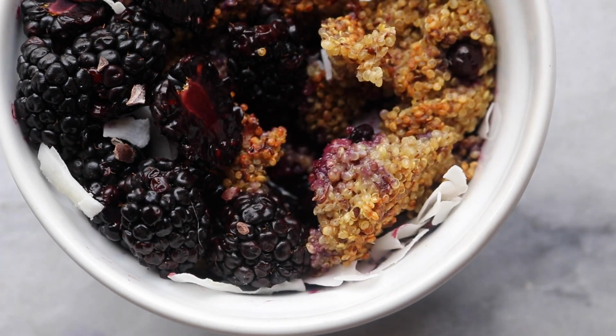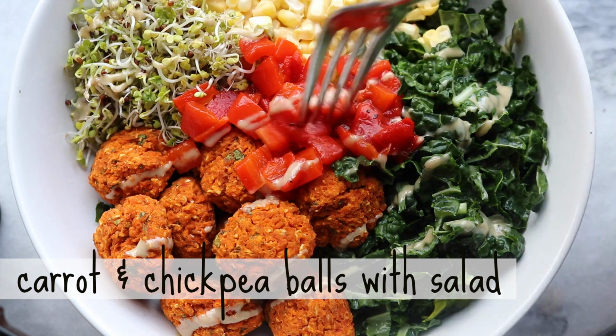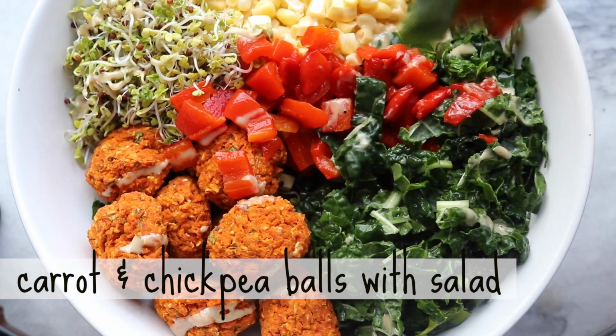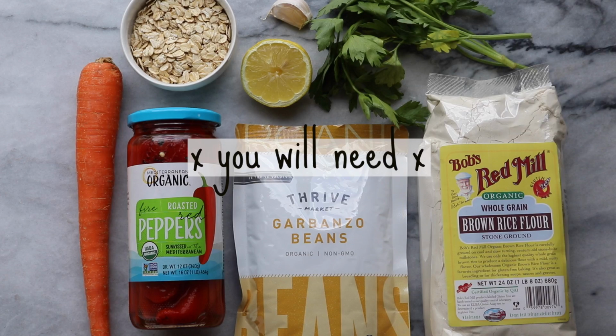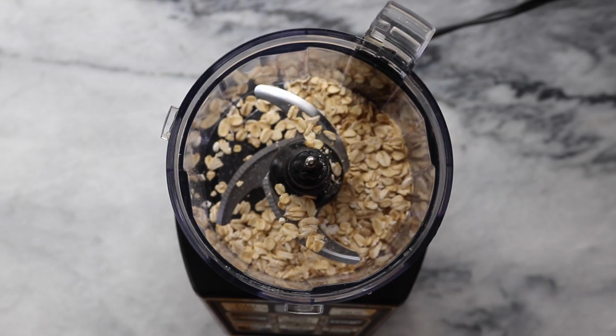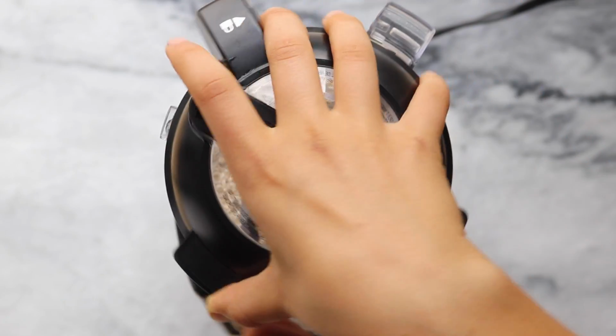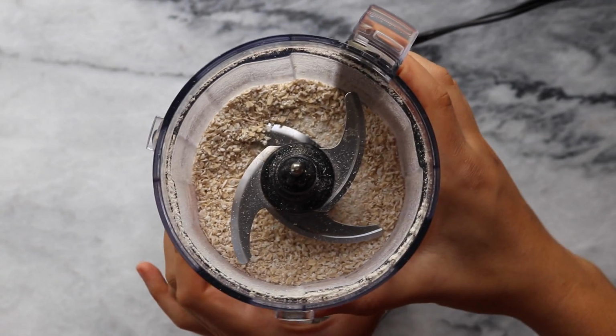So next we're going to be making some carrot and chickpea balls with a fresh salad. So for the chickpea balls, you are first going to add some oats into a blender and make an oat flour. Then once this is finished, you're just going to temporarily set that aside.